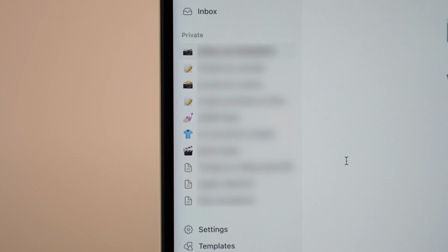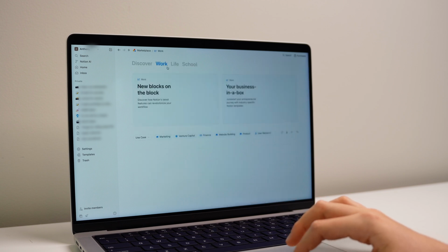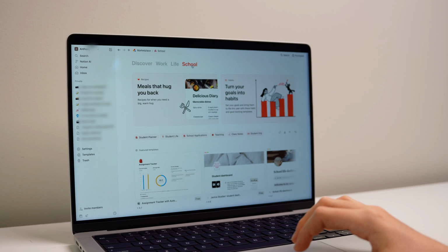Okay, so last but not least, my personal favorite app, Notion. Alright, so the first reason I like it is you can actually add emojis at the top of the document or next to the name of the document, which will pop up in the sidebar. I also love that it has a bunch of built-in templates, but not your standard boring ones. Notion has templates for work, life, and school, and they actually look really good, unlike the ones in Docs, for example.